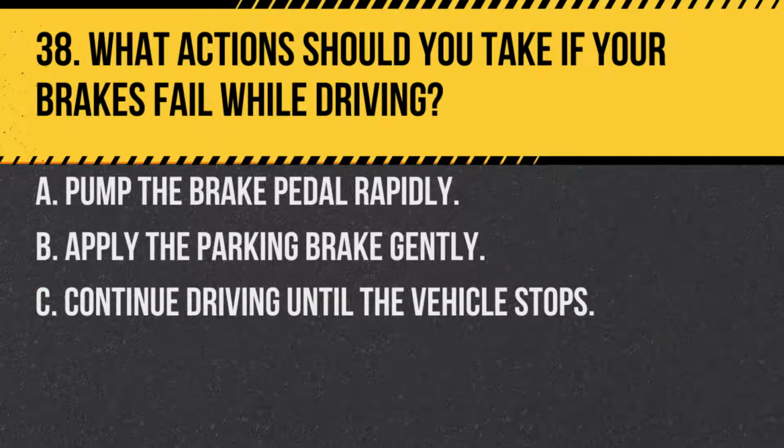Question 38. What actions should you take if your brakes fail while driving? A. Pump the brake pedal rapidly. B. Apply the parking brake gently. C. Continue driving until the vehicle stops.